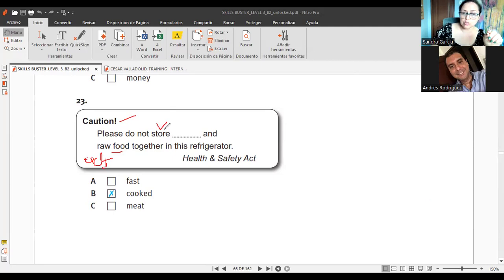Please don't store fast and raw food. No. And you need another adjective. And the only other adjective that is okay is cooked. Meat is not an adjective. Fast is an adjective, but it doesn't make any sense. Okay. So then you analyze what you need. You need an adjective that modifies food.